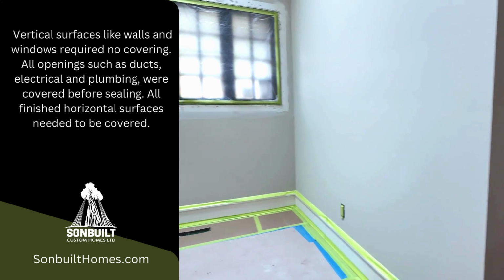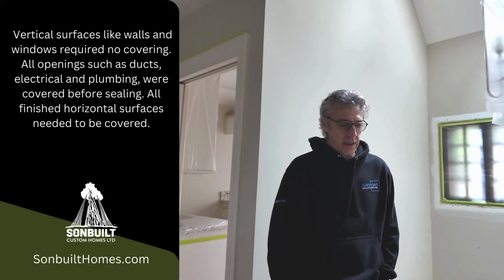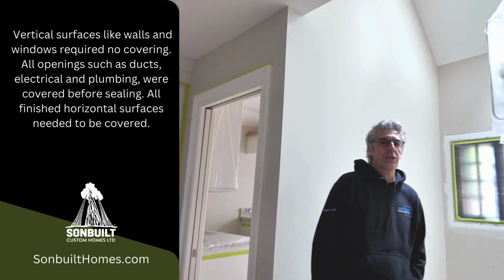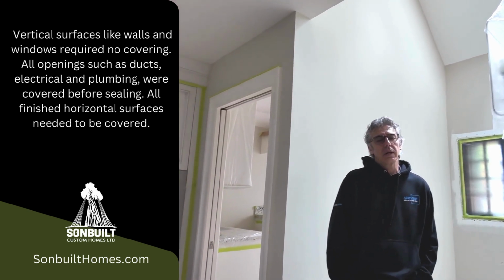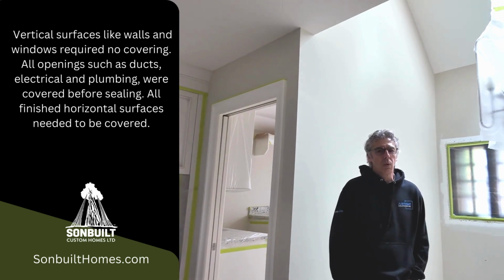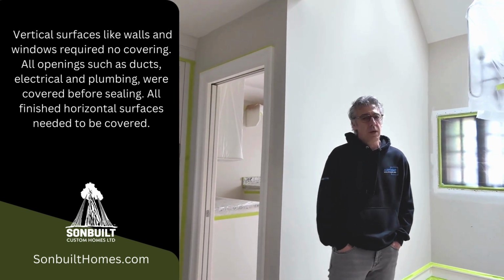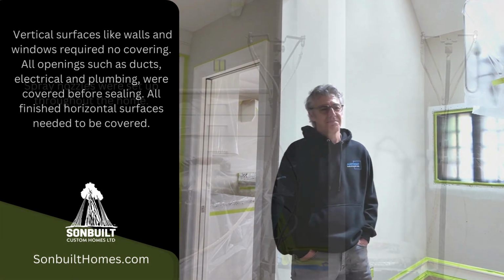This house was tested at 6 ACH. ACH is air changes per hour. And then we are aiming to push it lower than 1.5, even maybe 1, we will see. You never know until we start.